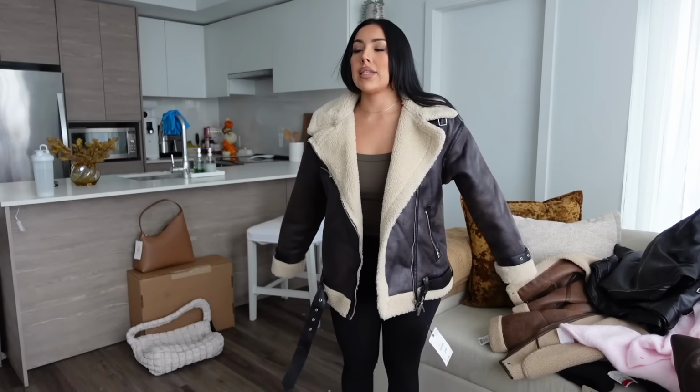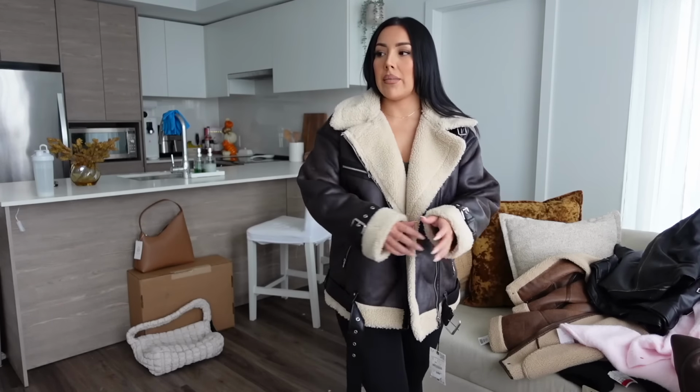Jacket is in a size small. It's nice and baggy. I was gonna go for a medium until I tried on the small, and I think it's perfect. I love that it's over my butt. I'm definitely gonna keep this one.